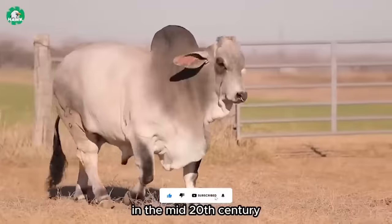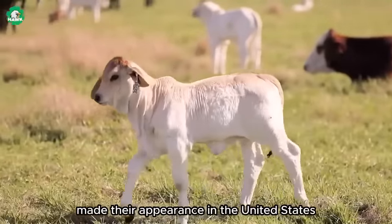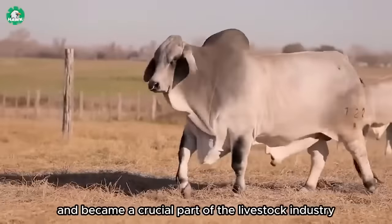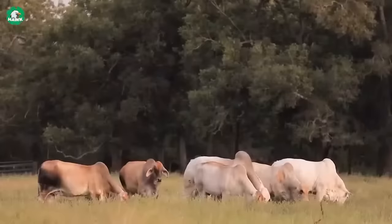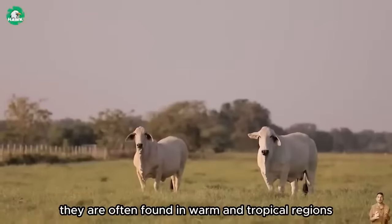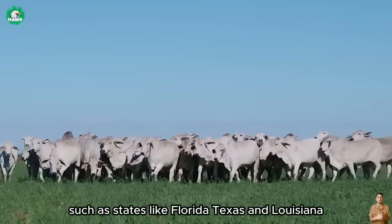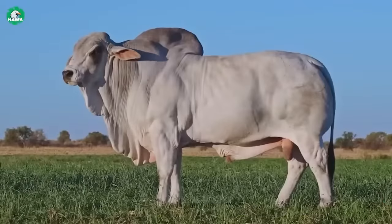In the mid-20th century, giant Brahman cattle made their appearance in the United States and became a crucial part of the livestock industry. They are often found in warm and tropical regions, such as states like Florida, Texas, and Louisiana.